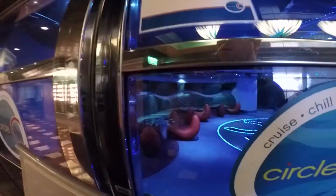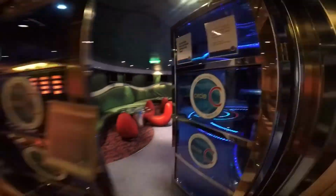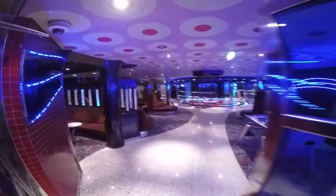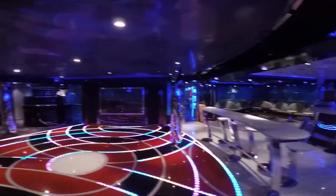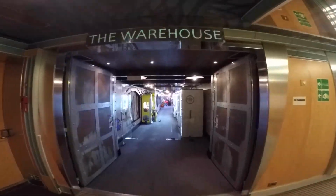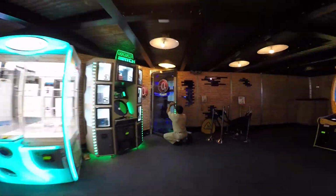So this is for ages of 12 to 14. So they do have activities like scavenger hunts and things like that. And over here is the O2, Club O2. This is for 15 to 17 years old. And they have games, foosball. They also have activities, karaoke. And there's this little secret entrance here to the warehouse, which has a bunch of different video games.